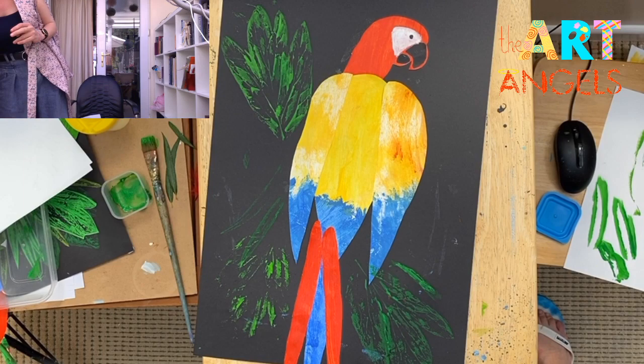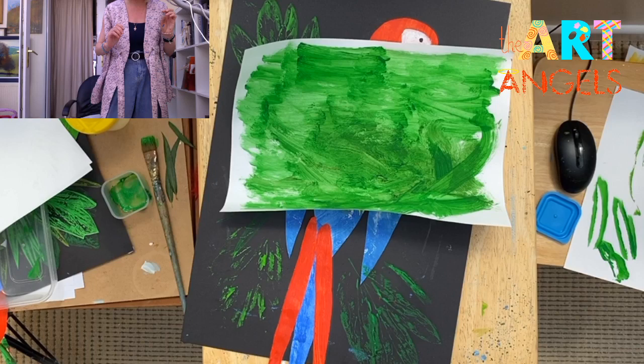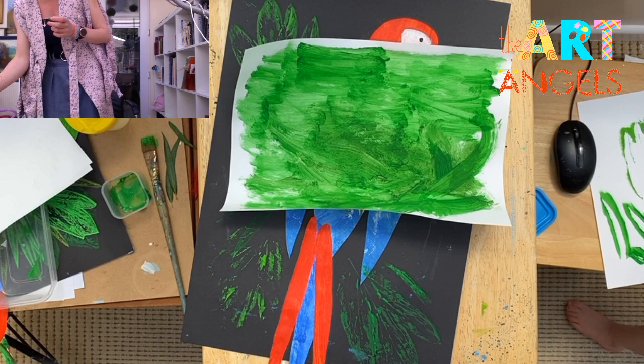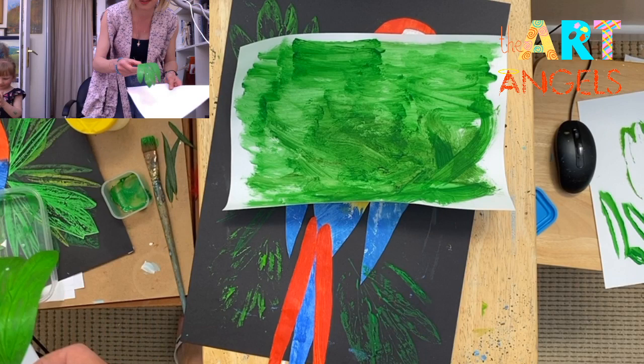So what you can do next, you can take this green piece of paper that we've painted green recently. It's dry completely. Just careful. That's good. You need a towel. Yeah, here you go. Then take the leaf. Thank you. Take the leaf. Put it on the white piece of paper.